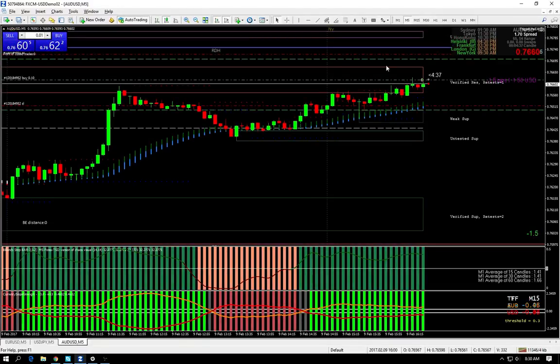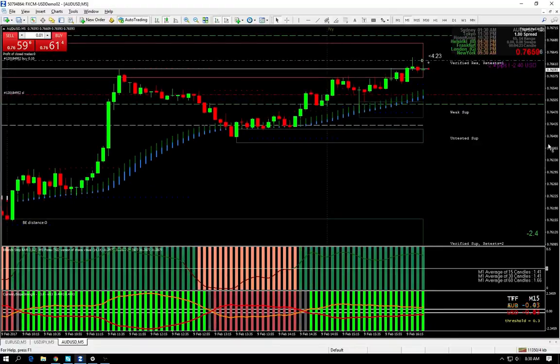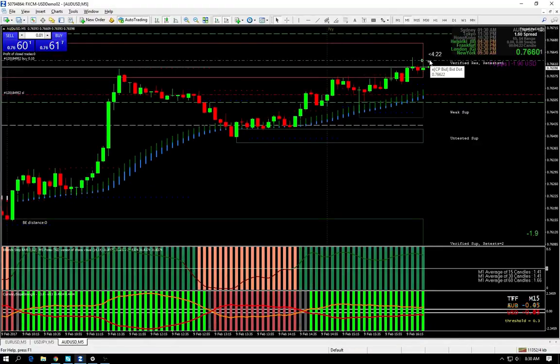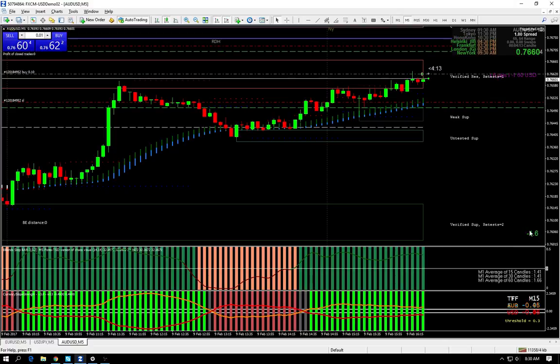Now is that good? Not really, because we don't really have a clear break above where I wanted. But again, that's why you also need to pay attention to the spread. So we are negative 1.9 on open of this trade. Pips, that is. You can see that down here.